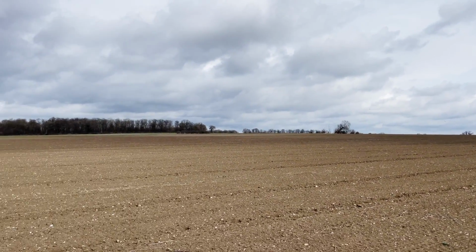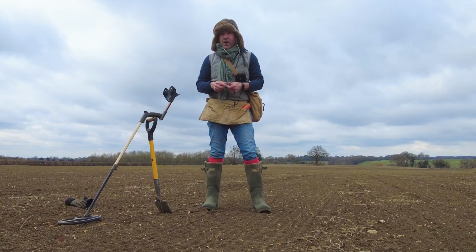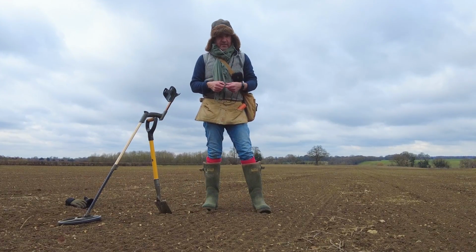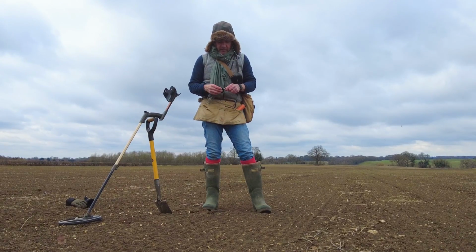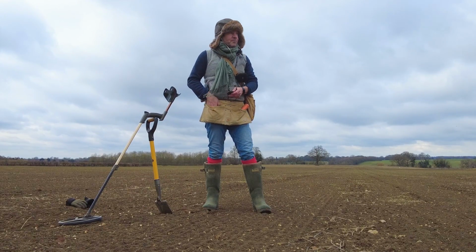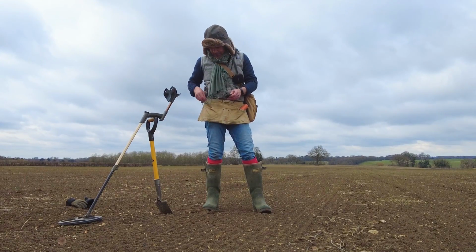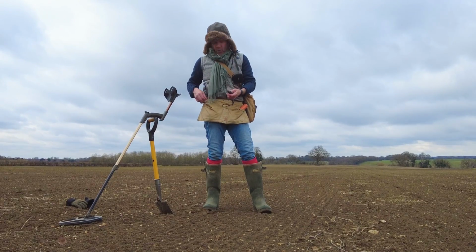It's been ploughed and drilled and rolled and all the rest of it, and the farmer Martin, who's a mate of mine, I rang him up this morning and said, do you mind if I'm really careful if I have a go? And he said no, and I'm absolutely thrilled that I have, because there's still stuff here. I found 4 or 5 Roman coins, all in terrible condition, so I probably won't bore you with all that.